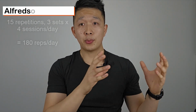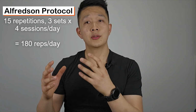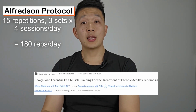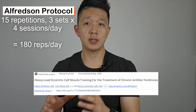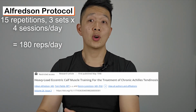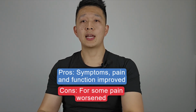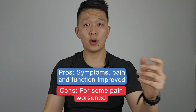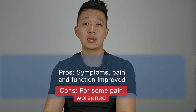So your next question is, how many calf raises do I need to do to improve my condition? Well, one of the earlier protocols called the Alfredson Protocol, named after the founder, an orthopedic surgeon, Dr. Håkan Alfredson, they looked at patients doing 3 sets of 15, 4 times a day, which is essentially about 180 repetitions over 6 weeks. And they found that people's conditions improved, symptoms improved, as well as they were able to maintain a more active lifestyle. But what some researchers also found was that this protocol actually aggravated some people's symptoms and conditions.